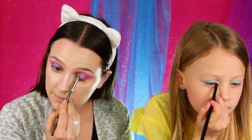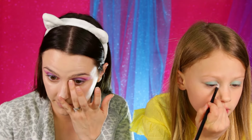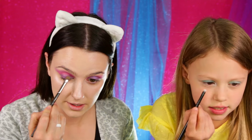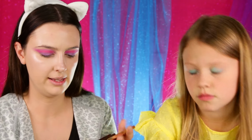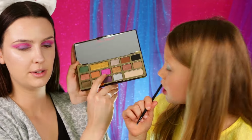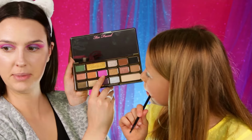And I'm adding this pretty color in the inner corner. And then I'm gonna take it under here like this. Now I'm gonna top it with, this is from the Too Faced Chocolate Gold palette, and it's New Money. Pretty sparkly, pinky color. And I'm using Fix Plus because that makes every eyeshadow a lot more pigmented and vibrant.